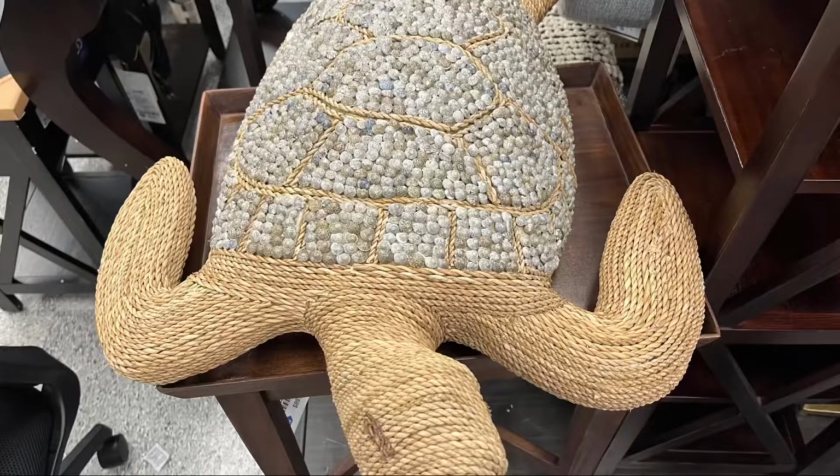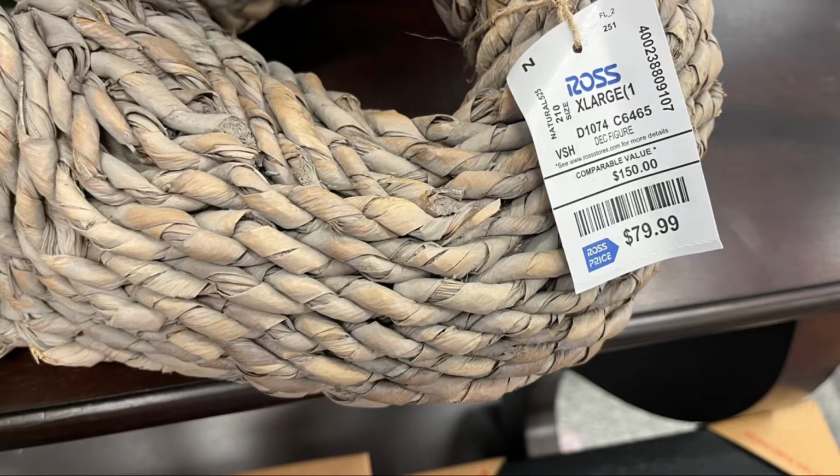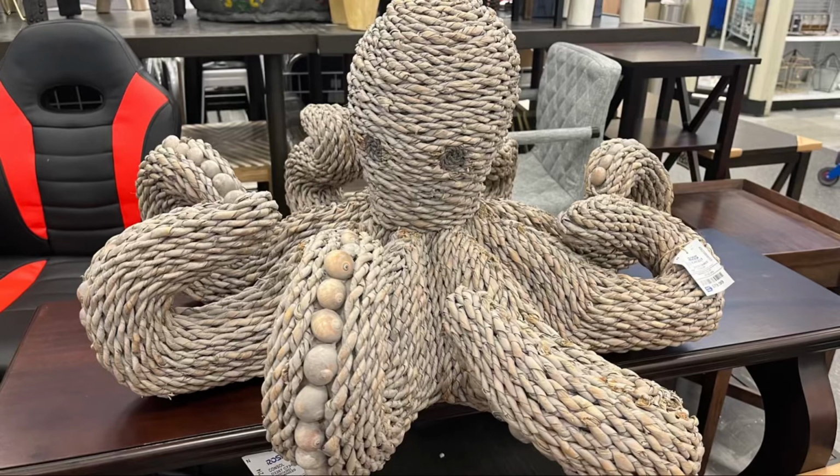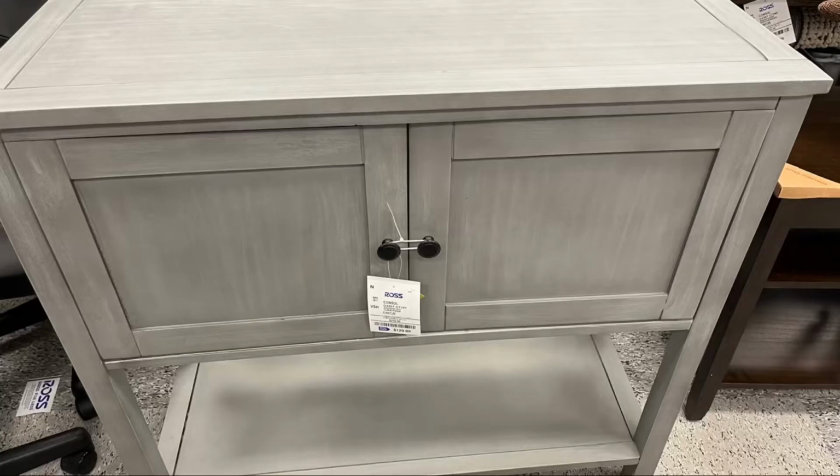And then I saw this cute turtle. Oh my god, it was so cool. $39.99. I have nowhere for it in my house, but it's so cool. And then $79.99, there was this cool octopus. How cool is he? I just love that. And this was $129. I don't know what you would do, like an entryway table.